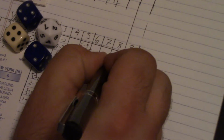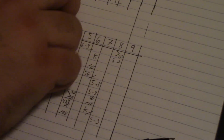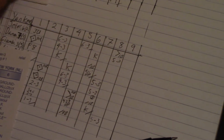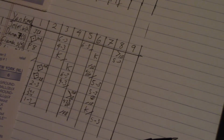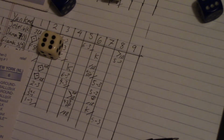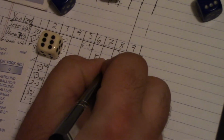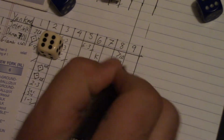It's already 2 outs. 5-3 again. He'll go to second. Johnny Damon's out. 2 outs. And Giambi up. And Giambi with a 6-7. And the 1 don't mean a thing. Strikeout.